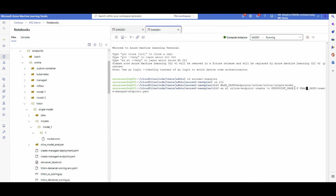So I went back here, I changed this to Triton. Again, you can put any name. Triton is just an example. You can put, let's say, test. And you can see that it is looking for a YAML file that is under my base path to deploy this. What is that YAML file? Good question. Let's check it out. It's called create manage endpoint, which is this one.